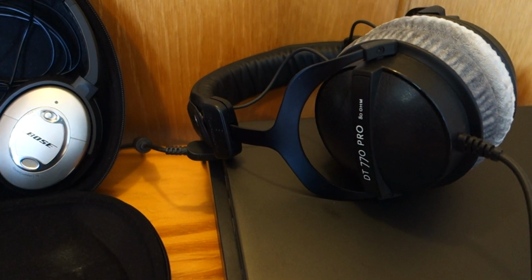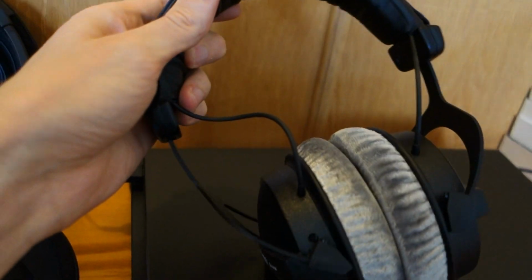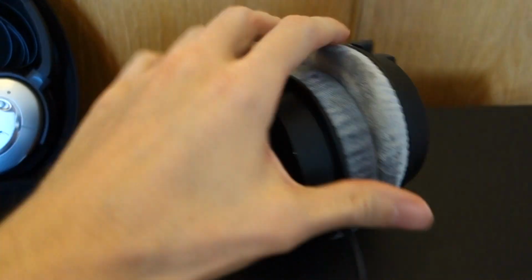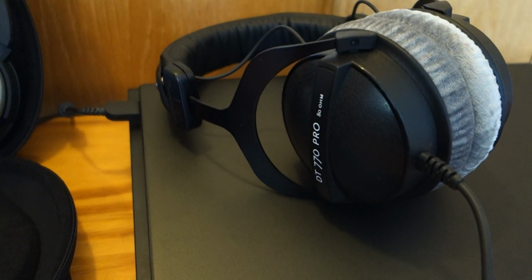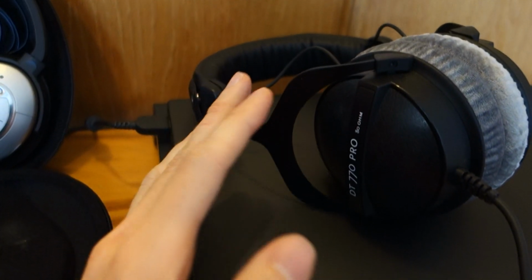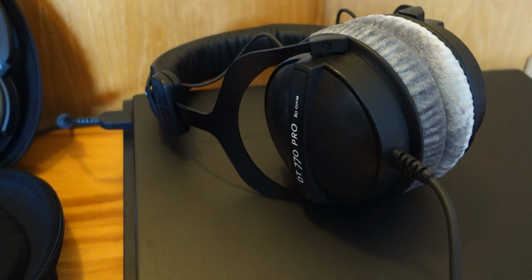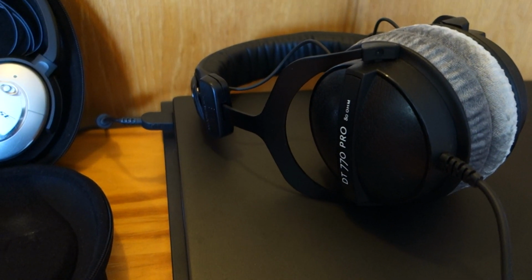And what can I say? My first impression of the Beyerdynamic headphone was, of course, the build quality is just superb. You could smash a window with it, and it probably wouldn't break. It's really impressive, the build. I like it. But the sound was actually not so pleasant. I would even say not just unpleasant, but rather piercing in the higher end, in the higher notes, like the S's. Oh man, it was a painful experience.